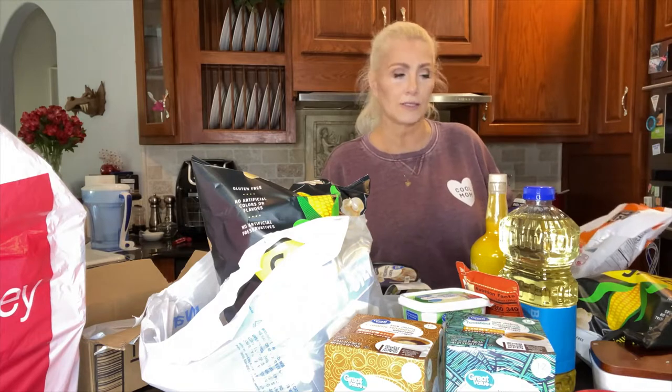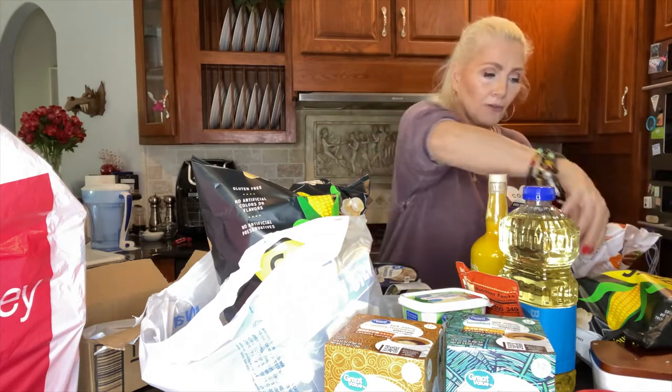And since I really don't like to eat potatoes because they make me fatter, I thought sweet potato fries, if they make them in frozen, would be great. So that's what I got. Some sweet potato fries to try.